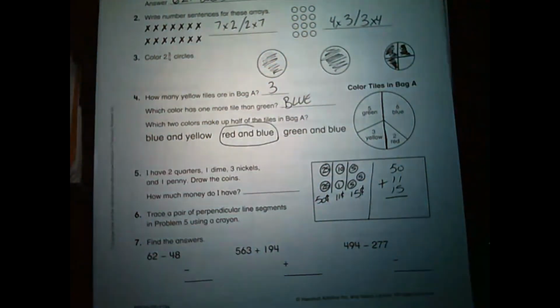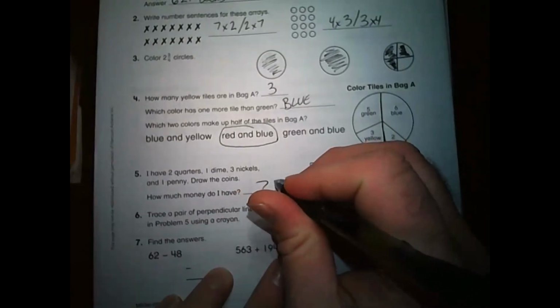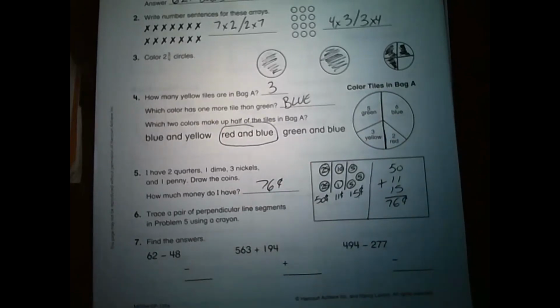Okay. Hopefully everybody had that written down. I realize my hand blocked some of the problem. I apologize for that. But let's go ahead and come back and look at 50 plus 11 plus 15. The answer would be 76 cents. I'm going to write that right here, 76 cents. And if you're typing this out on Google Classroom, don't worry about the cent sign. I know it can be a little tricky.